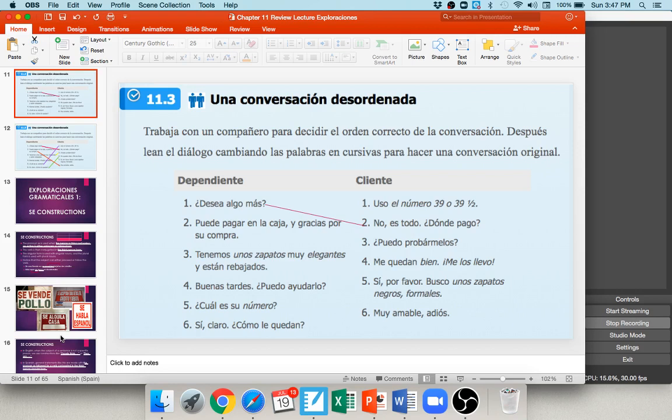Okay, now that you've got a second to try these, as we look at numbers 2 through 6, you see "puede pagar en la caja" and "gracias por su compra." So the salesperson says you can pay at the register and thank you for shopping. Thanks for your purchase. That's sort of the end of a conversation here, so we can best match this up with number 6. "Muy amable, adiós." Very nice, thank you, very nice, goodbye.